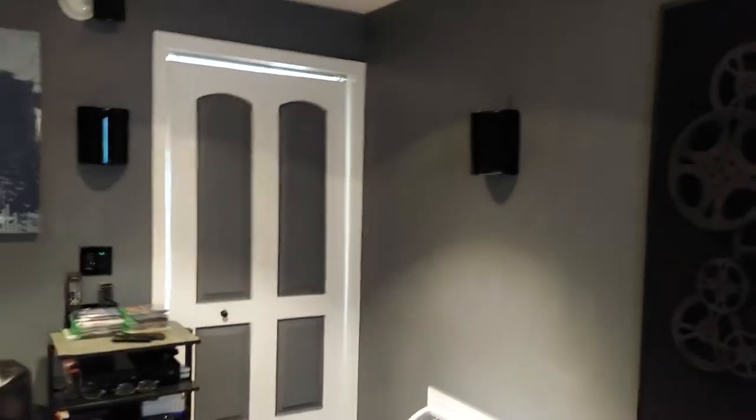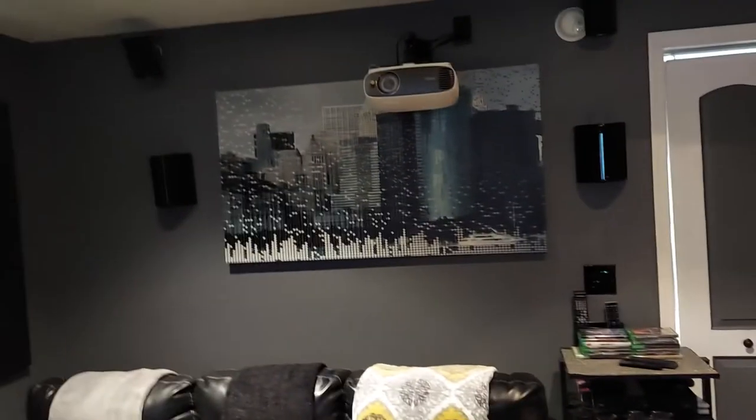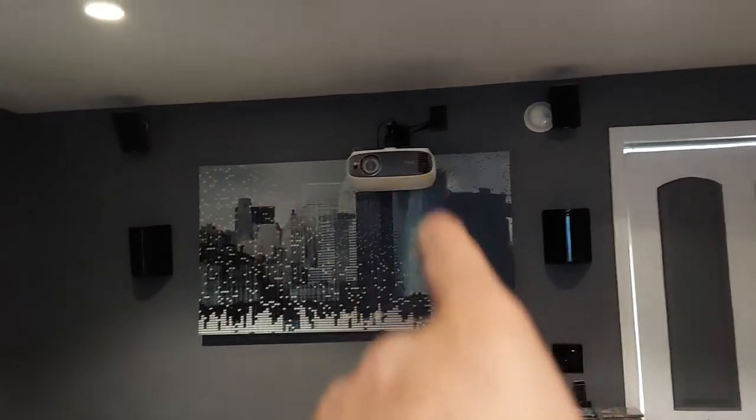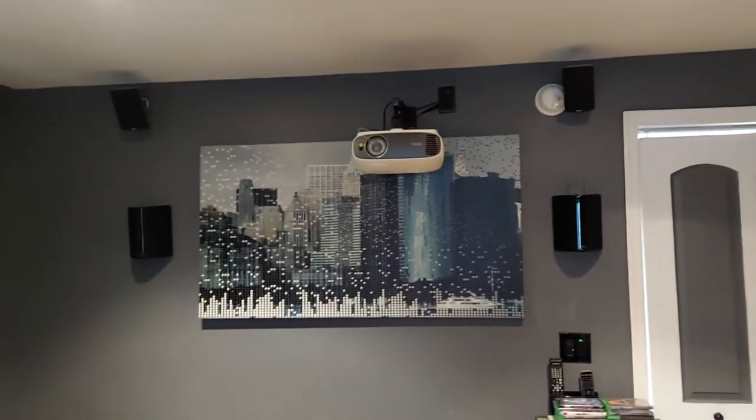So my one treatment that I have, these are real traps. I had to take that one off and reframe it. It was a flaw with the frame. The projector is an HT 2550 BenQ 4K.